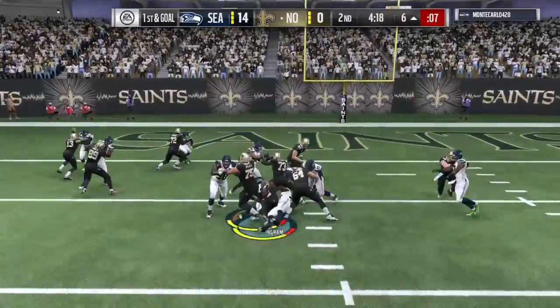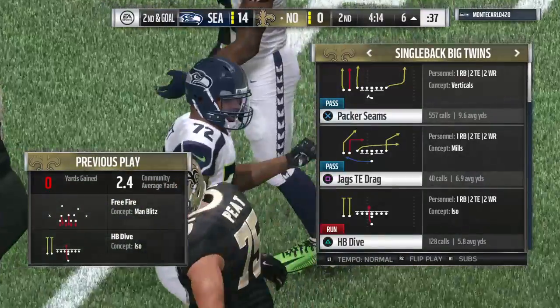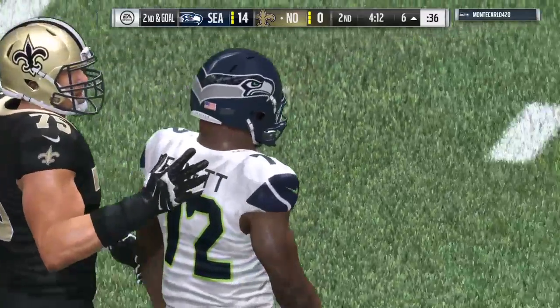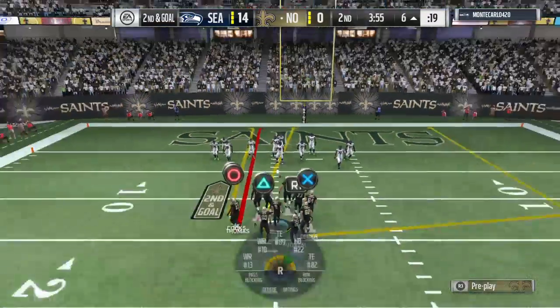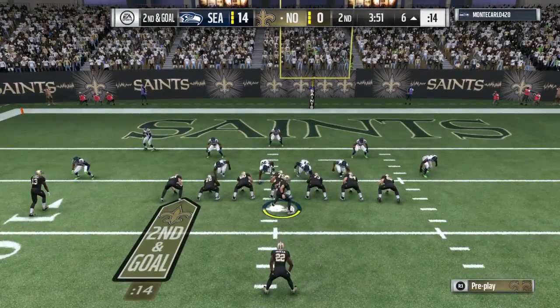They'll run here with Ingram. Looking for a seam, but finding none. He'll get back to the line of scrimmage, and that's it. No gain on the play there. It'll be second down. No gain on that run, and while this team is down, they're not out of it by any stretch of the imagination.